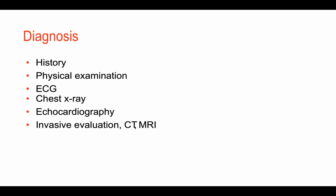We look at the history, we do a physical exam, and the most important one is putting that stethoscope on the chest and evaluating the murmurs. Remember, this is going to be a diastolic murmur, loud at first and softer at the end of diastole. It occurs between the T wave and the QRS. So eyes on the monitor, find my place for my stethoscope, leave it there, eyes on the monitor, okay?